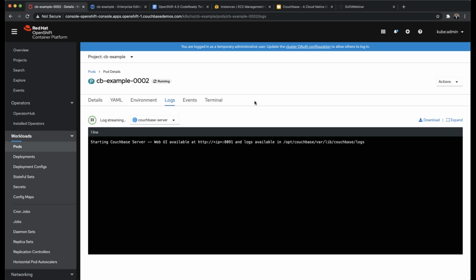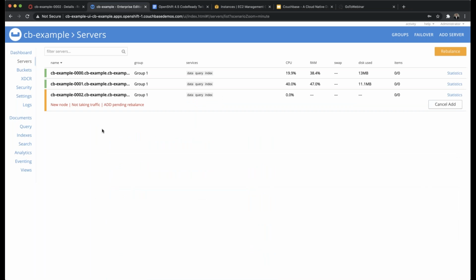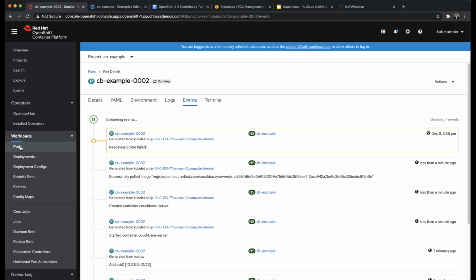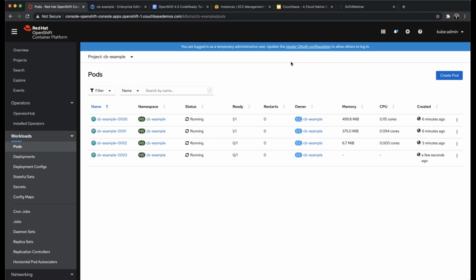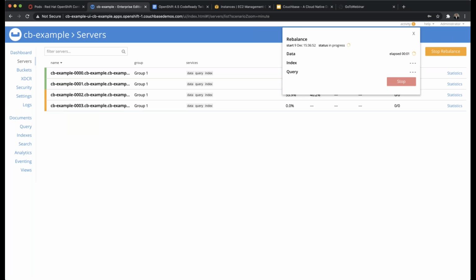Should see him show up soon here. So we're now in a running state. There we go. So we should also be creating, yep. And as soon as these show in a running state, you can see that Couchbase is automatically going to rebalance the data, even though there's no data in there currently. But it's going to go ahead and redistribute to the other nodes.